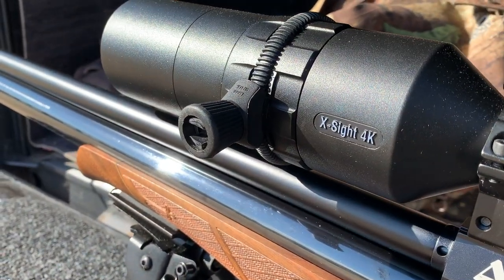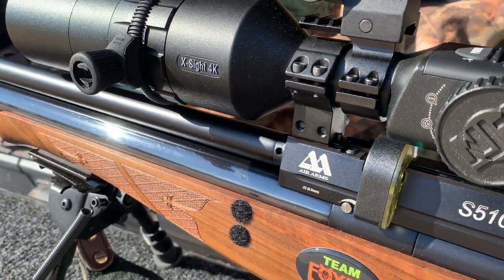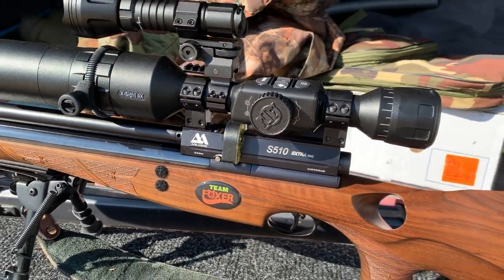Now today I'm also christening the ATN Excite 4K Pro. So this is the first time I've actually shot this scope in anger. I can't wait to see how we get on.